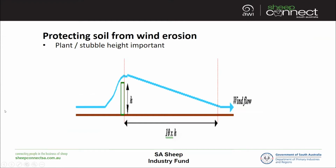Here's a diagram which illustrates the benefits of having any height in stubble or pasture residue. Any material that you've got there is giving protection to the soil for 10 times its height downwind from the wind. So if you've got a stubble which is 10 centimetres high, you're getting protection about 1 metre downwind.